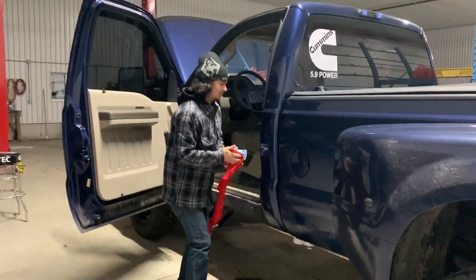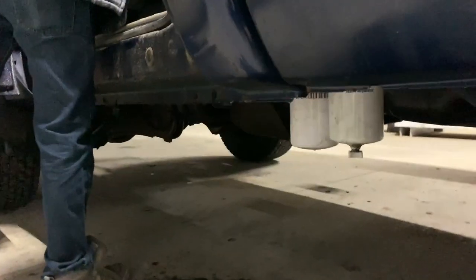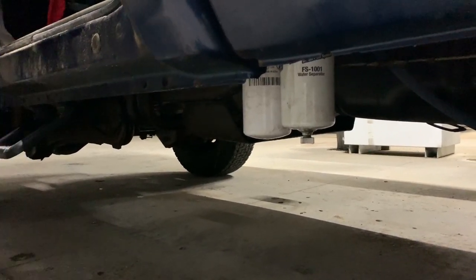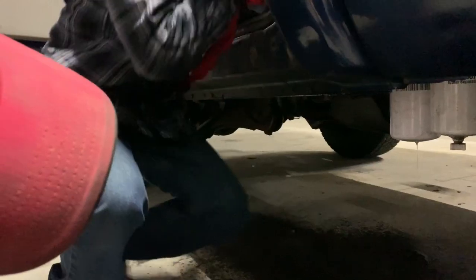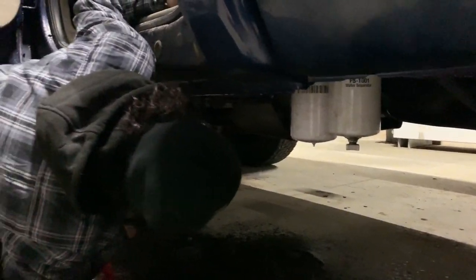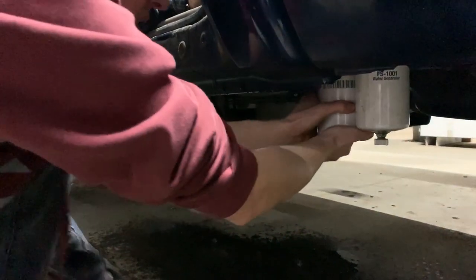As tight as I can get by hand should be good. As tight as I can get it with a greasy hand. Was that tight? As tight as I can get it by hand. Something's wrong there. Why is it blowing it everywhere? I'm gonna take the filter right off and check the gasket, or try to tighten it up with this. Well, it might have blown the gasket out.